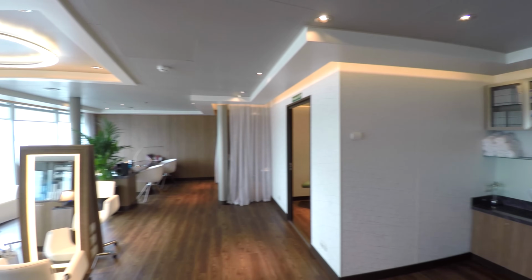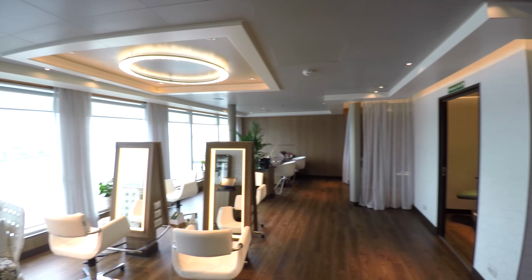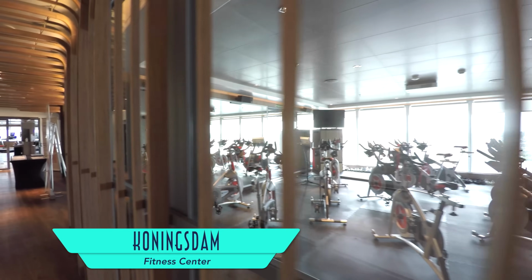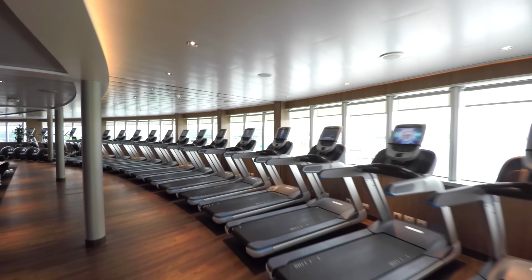There's also a dedicated salon, and the additional fitness center features all kinds of equipment.